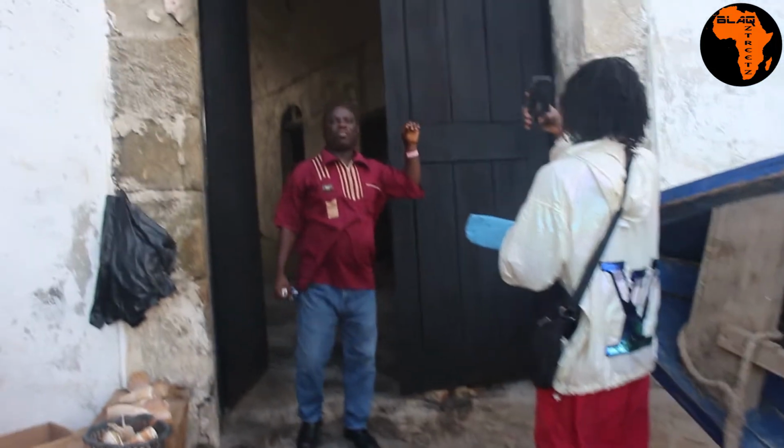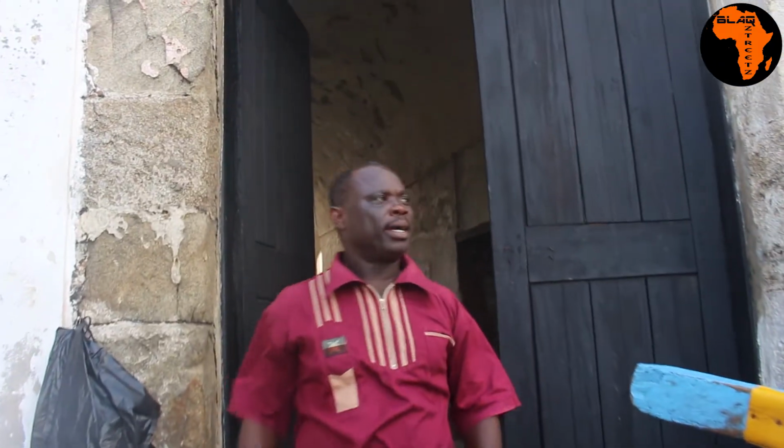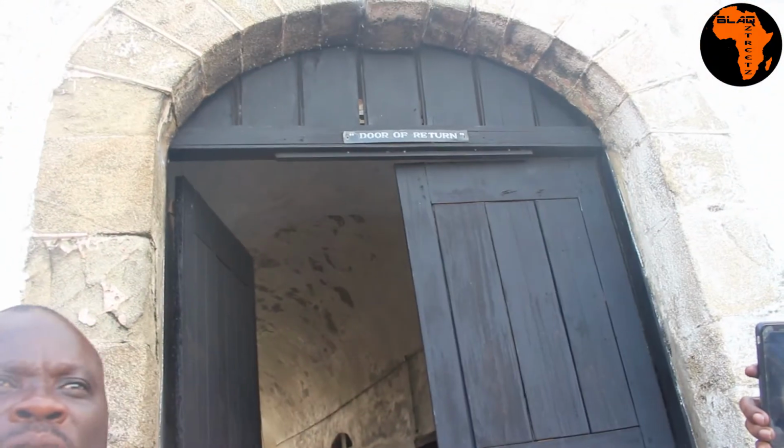You guys, the Door of Return is very symbolic, and therefore a call to all of us to trace our roots and visit at least once in our lifetime.